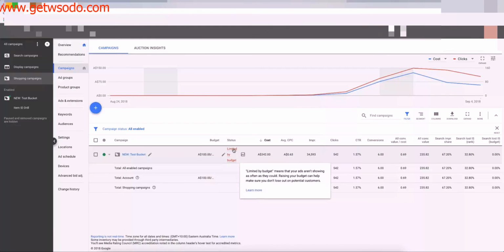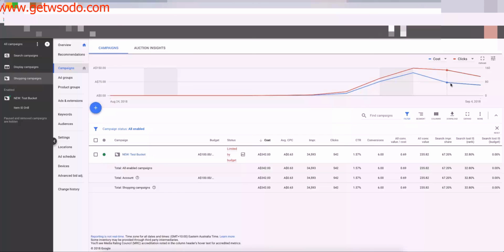But you still get this warning sign here, limited by budget. Just look at this graph, because the status isn't as accurate. The graph will tell you if you're exceeding your budget. So don't pay much attention to the status here. Look at the graph and see how much you're spending each day. All right, cool. That is it.